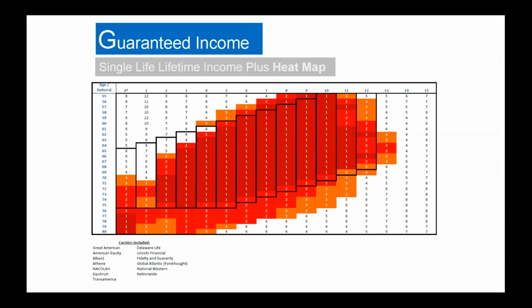Okay, so one of the things that I wanted to show you, as I mentioned in April, we made some changes to where free withdrawal does not lock in your payout factors. So we've come up with some planning solutions, which you're all planners on here, and have income conversations and retirement conversations, which makes this extremely important to pay attention to. This is a heat map, and you can see in the bottom left-hand corner the carriers that are represented within this heat map. Everywhere you see a 1, utilizing our guaranteed income rider on single life income, that's where we win. So we also focus on the areas in which we know clients are looking to take income, as well as when they're looking to retire.